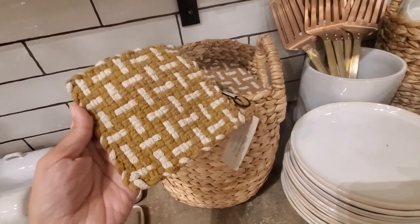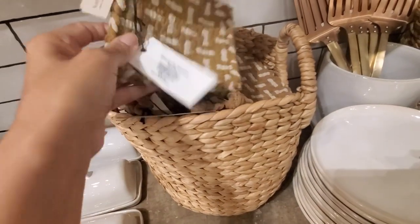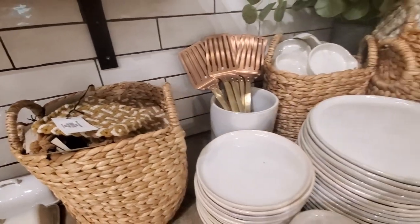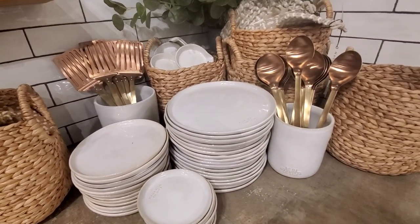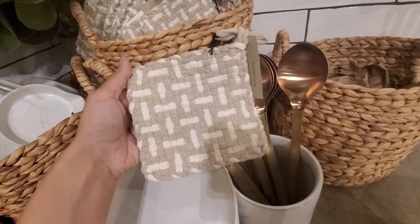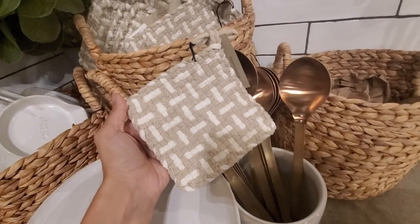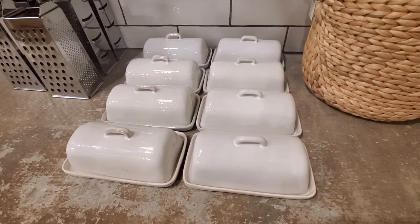And how cute are these pot holders? I love the colors. They have two different ones. And I really like these neutral colors they use in the kitchen section. Love it. Here's the other pot holder. Love the neutral tones, these butter dishes too.